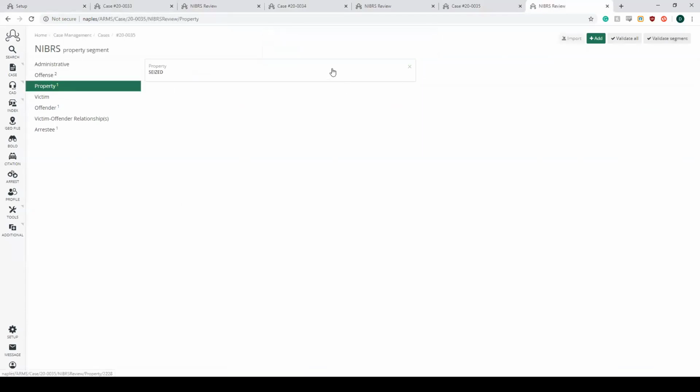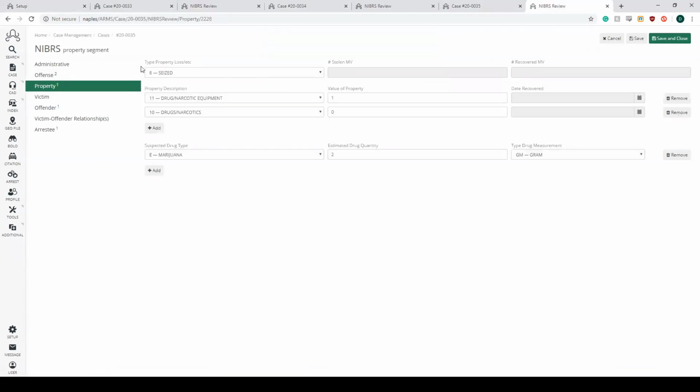All right, we'll look at our property. So we've got our seized property, drug narcotic equipment of 1, drug narcotics of 0. We actually need to back that out and make it blank because they require you to put drug narcotics as blank for the value. And then your suspected drug type of marijuana, estimated drug quantity of 2, and then grams. So that all pulls from the case.